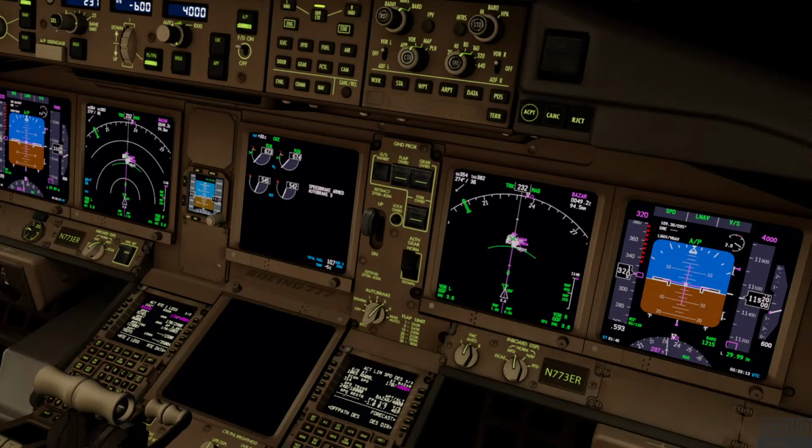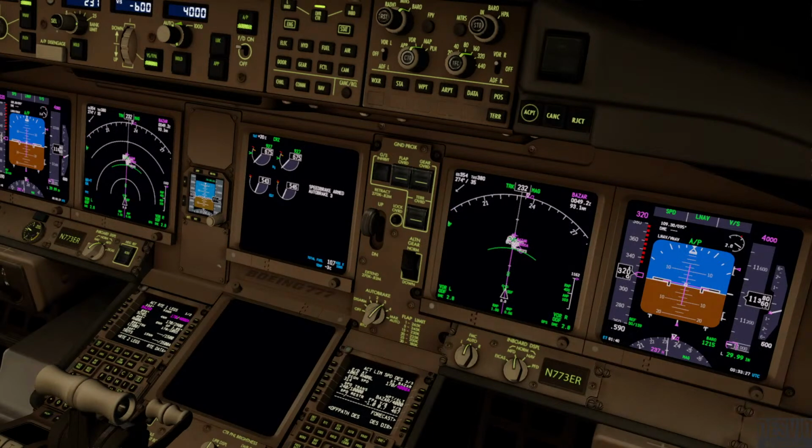And then Iago asked about some charts. So I give you this tip. You just type the ICAO code for the airport you want. So let's say you want Atlanta, Kilo Alpha Tango Lima, space charts on Google, and it should work.